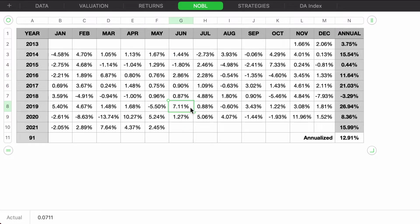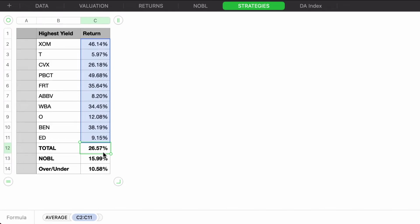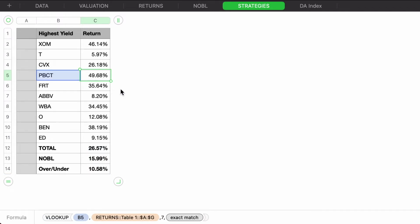Let's jump over and take a look at how some Dividend Aristocrats stock picking strategies are performing after May. Investing in the 10 highest yielding Dividend Aristocrats at the beginning of the year is currently yielding 26.57% return in 2021. That is a cool 10.58% better than the return for NOBL thus far. Each of the 10 highest yielding aristocrats is up thus far this year, with People's United being the best stock of these 10.